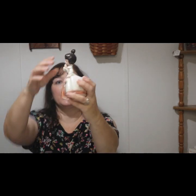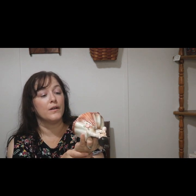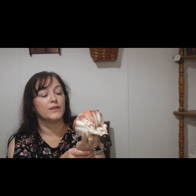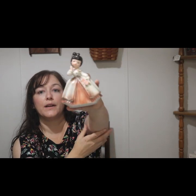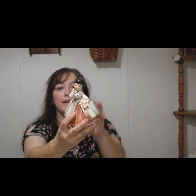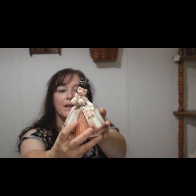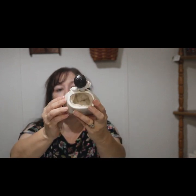Showed you this one, and she is so cute. So she's marked Inarco. It says Cleveland, Ohio, and she's E871. She's that really smooth vintage ceramic. I really like it, and her face is so cute. Hopefully the camera will pick that up. And she's in really good condition.